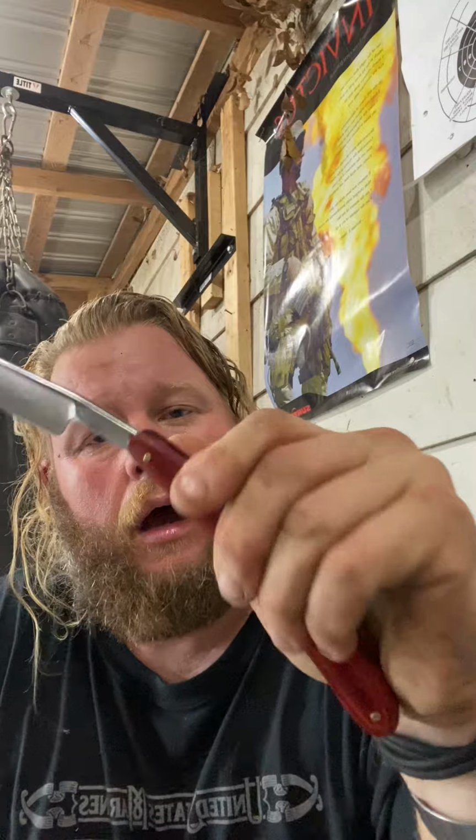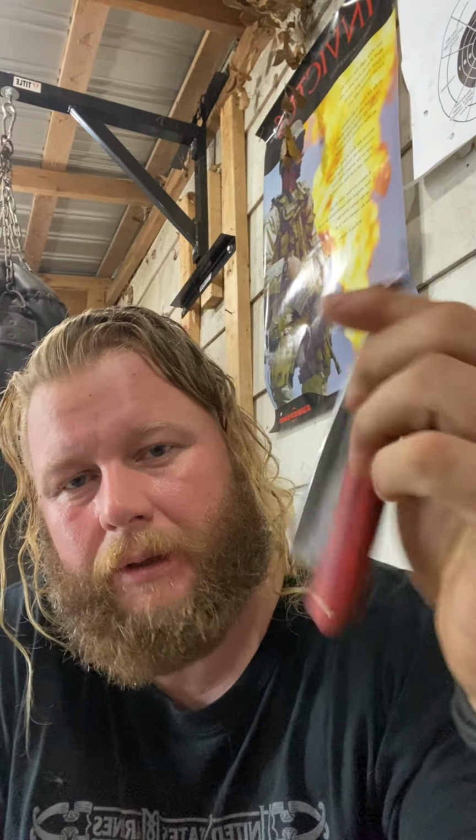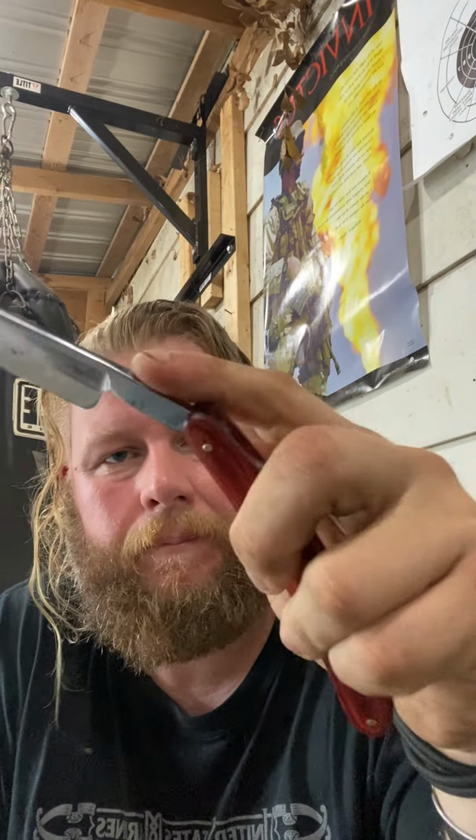All right, does it come out of there easily? Not really, because it's kind of tight. But just showing you, these things are small for the amount of blade they are. So, other pros, in some places they might be legal. They're not in mine. So, this one can't be carried. But this is here for academic practice, right?